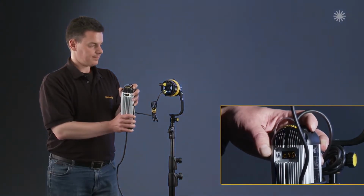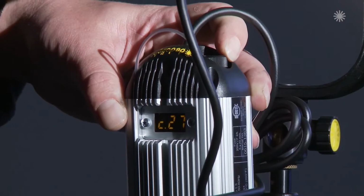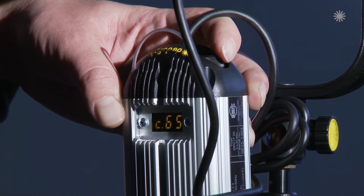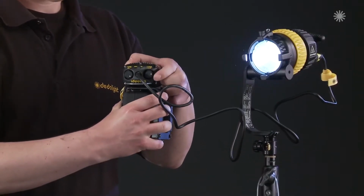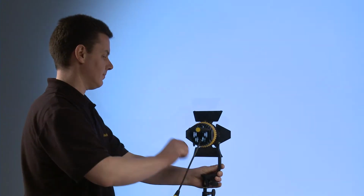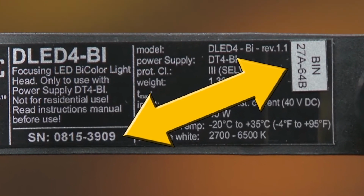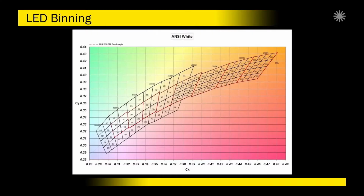Now we have LED bicolor lights that go from 2700 Kelvin all the way to 6500 Kelvin. And they stay perfectly at home on the Planckian curve. We identify each individual production run of our LEDs with binning numbers and other critical evaluations on each individual light head. So when we need perfect matches, they can be found and augmented by other dedolights for absolute precision matching, if necessary.